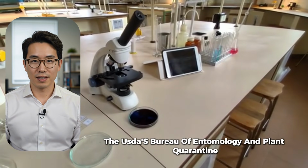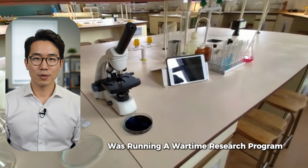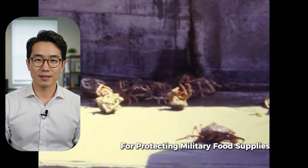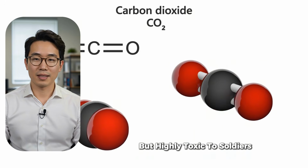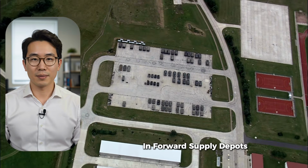In 1943, the USDA's Bureau of Entomology and Plant Quarantine was running a wartime research program to find alternatives to synthetic fumigants for protecting military food supplies. The standard chemical fumigants, carbon disulfide, chloropicrin, and ethylene oxide, were effective but highly toxic to soldiers and required specialized equipment that was scarce in forward supply depots.